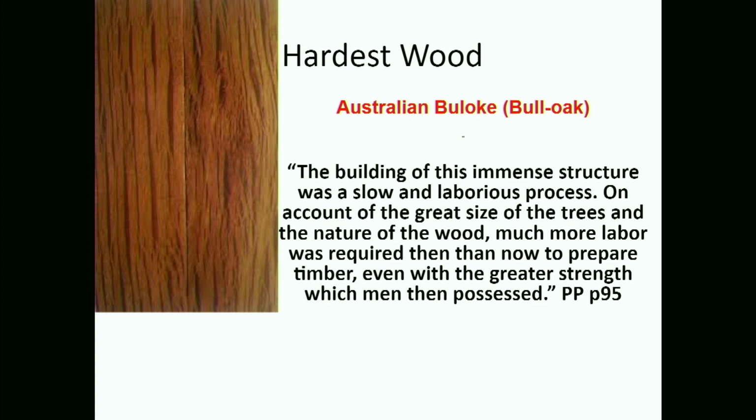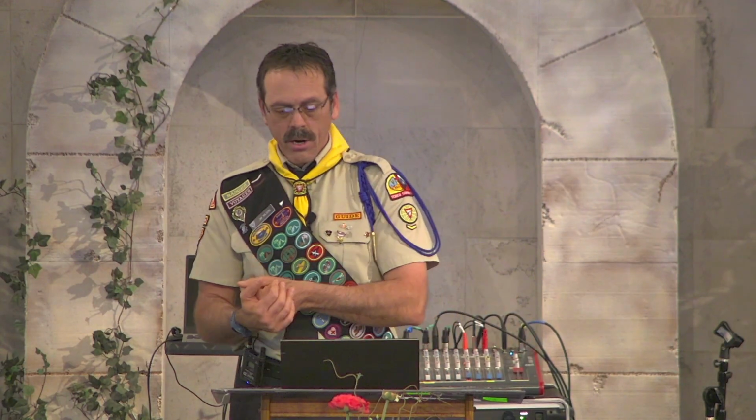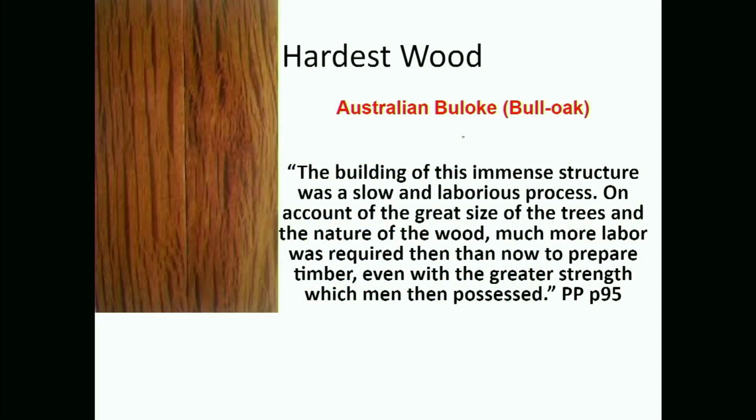Ellen White mentions in Patriarchs and Prophets, "The building of this immense structure, the Ark, was a slow and laborious process. On account of the great size of the trees and the nature of the wood, much more labor was required then than now to prepare timber, even with the greater strength which men possessed."